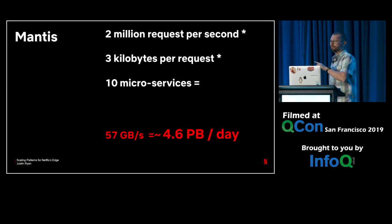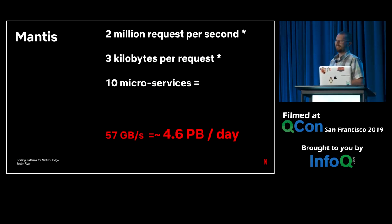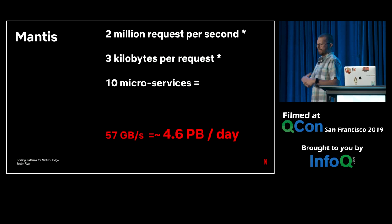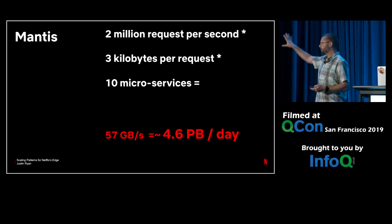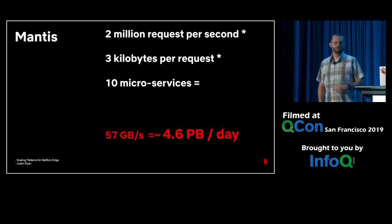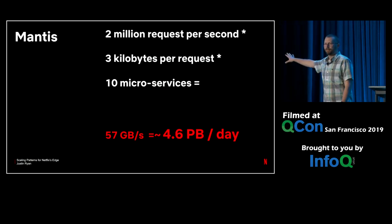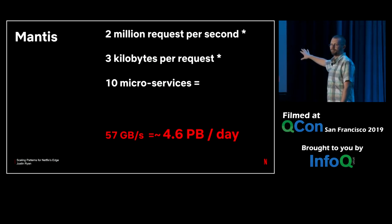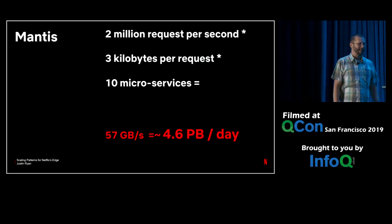Now, if I do this at the pre-stated 2 million requests per second, and let's just say every request with some metadata is about 3 kilobytes, and I showed you that graph, they're going to call other microservices and we want to record all those. You multiply that out, that's 4.6 petabytes a day. Now, you could do that. You can put that in Elasticsearch. I trust you, there's a log company out there that's willing to take your check and store all this. I'd like to avoid that.